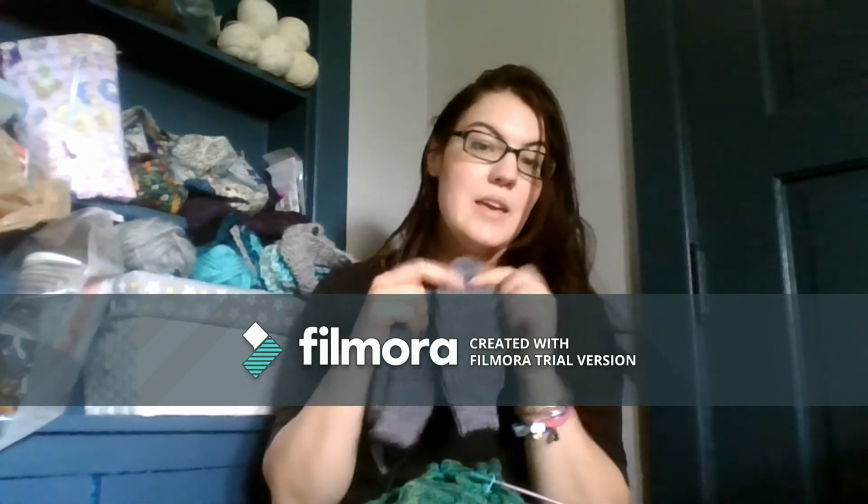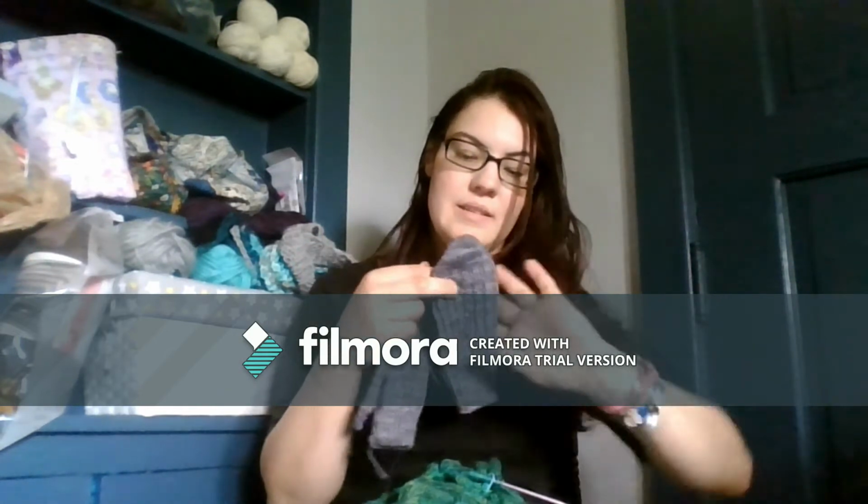So here they are, and I'll show you the backs. This is where I was last week, so I just had to finish knitting the leg. It's a cuff down pattern. Knit down the leg, knit the foot, and the pattern is done with intarsia in the round. The pattern is written for 60 stitches, but I am going to include instructions on how to modify for a different stitch count.